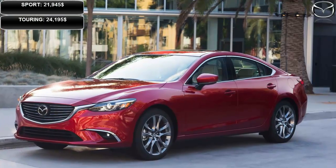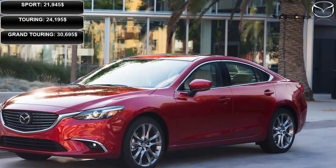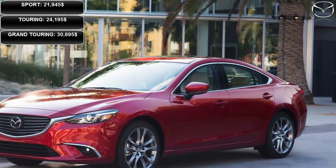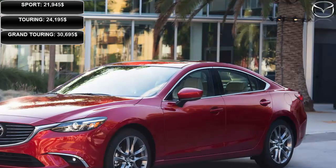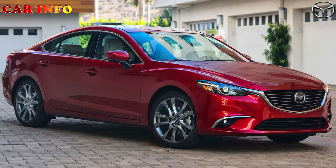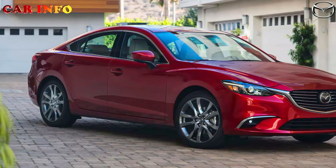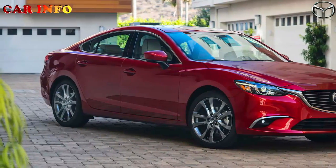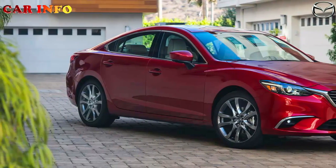Study the photos of the 2017 Mazda 6 sedan. Do you notice any differences between it and the subtly refreshed Mazda 6 introduced for 2016? Lest you strain your eyes, the 2017 Mazda 6 doesn't look any different than before. It's still the same sleekly attractive sedan we love, only with a laundry list of minor, and mostly unseen, improvements.